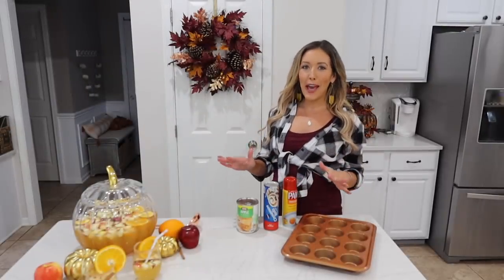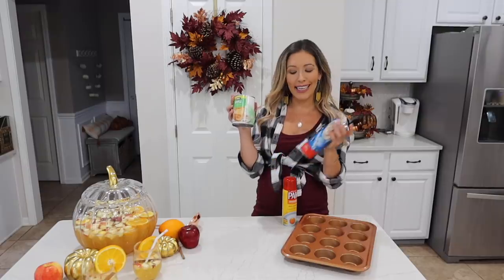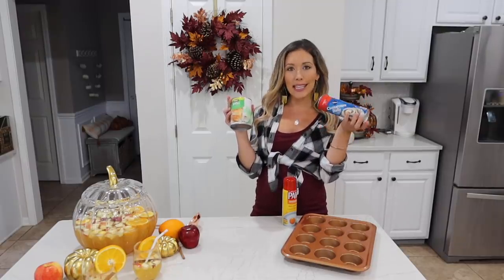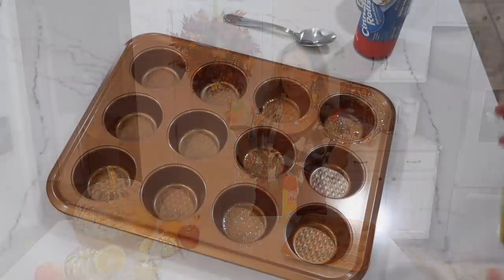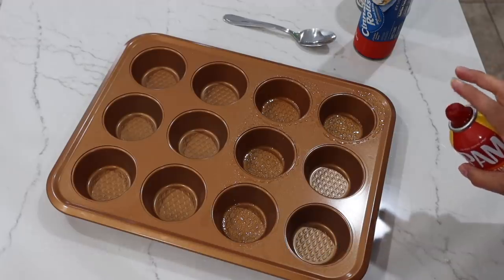And this next recipe I have is so easy. It is just two ingredients. You'll need apple pie filling and a pack of Pillsbury cinnamon rolls. Get the regular size, not the grand. And just spray 8 of your cupcake holes.